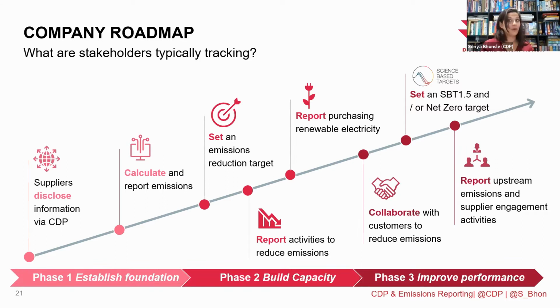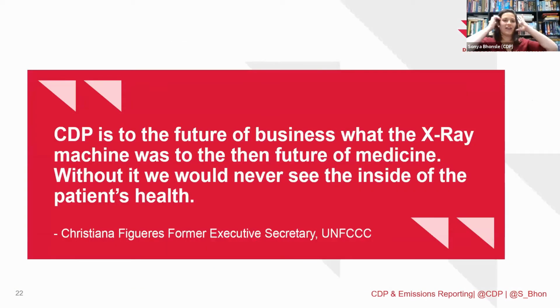And then I really will have Christiana Figueres' quote now. Undertaking an emissions inventory gives you, quite simply, what the X-ray machine was to the future of medicine. By taking a snapshot of your emissions, you understand where the problems lie so that you can take the action necessary to really meet that IPCC future.